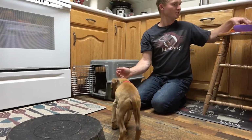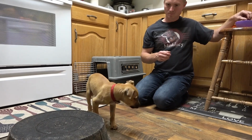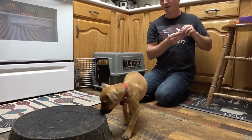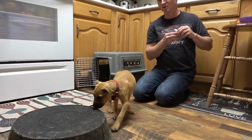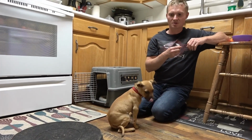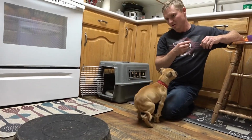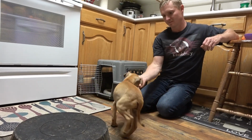Okay, now the next thing I'm going to do is have her put a foot on it. So she gets no reward till the foot goes on top of it. Just one foot is plenty, or even just attempts to put the foot on. It doesn't have to go all the way up. Just kind of puts her paw on it or scrapes it with her paw. Anything to do with her paw and that, she'll get a reward. Yes!